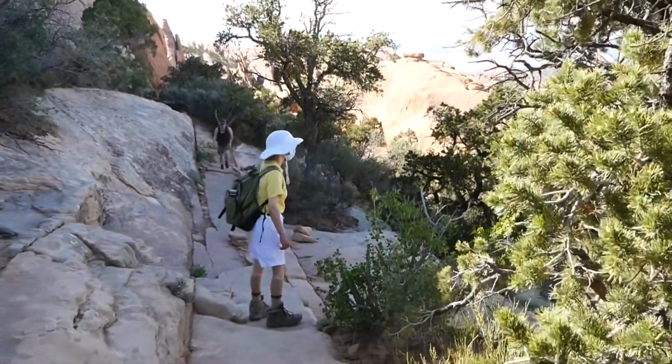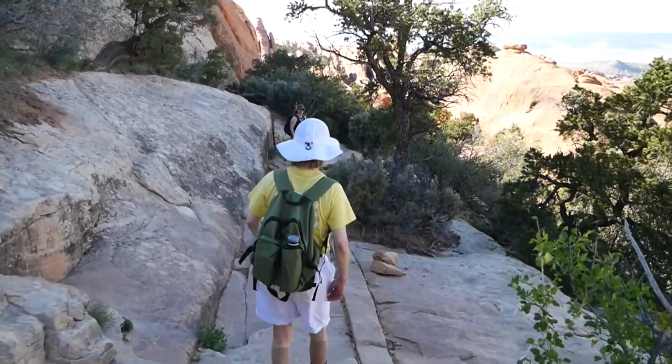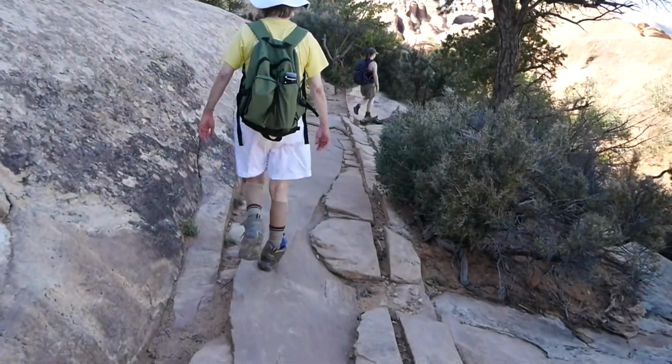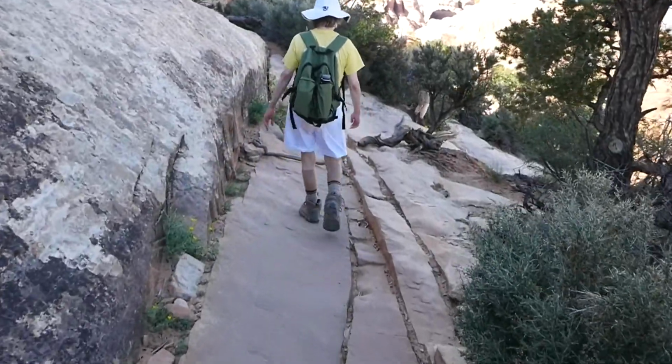All right, still have not gotten to Double O Arch. Walking along some slick rock here. We had a real interesting trip along that fin.